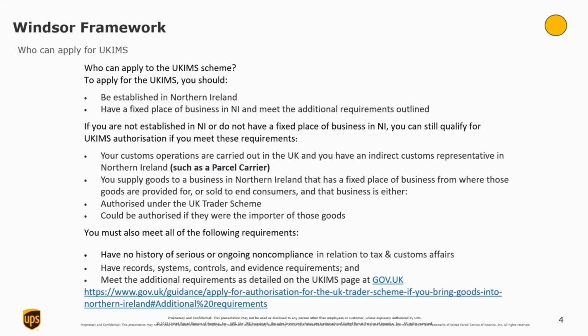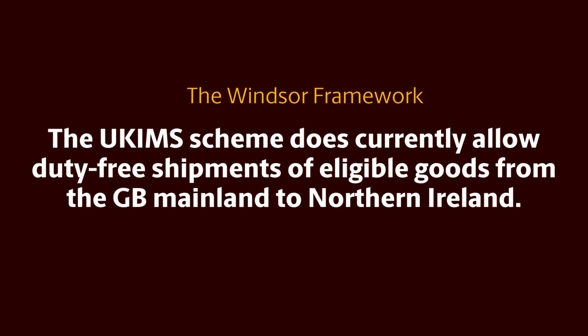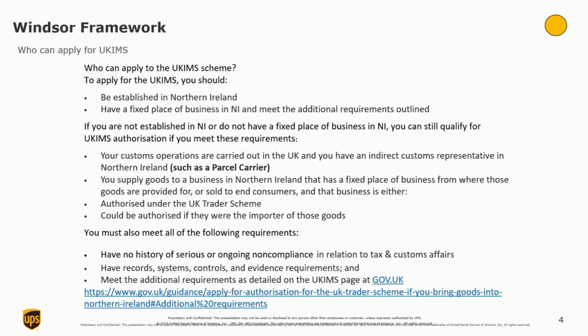Something that you need to apply for, hopefully most people have applied already. It can take 7 to 10 days for a UKIMS approval number. And there's certain criteria and certain steps you have to do to get approved. First one, for Northern Ireland importers, you must be established and have a permanent business establishment in Northern Ireland. And that's probably with an XI prefixed VAT number, an XI prefixed EORI number.